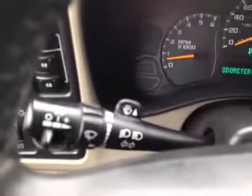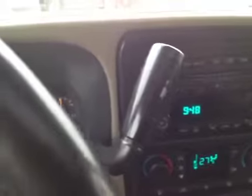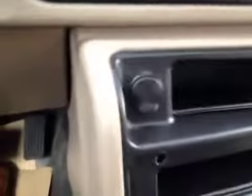Has intermittent wipers, steering wheel audio controls, driver information center. It also has cruise control, tow haul mode, AM FM CD player. It also has DVD. It has two auxiliary power outlets, cup holders, lots of storage in the center console.